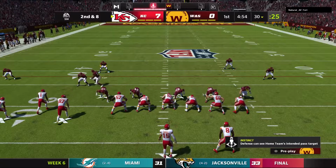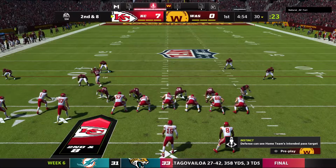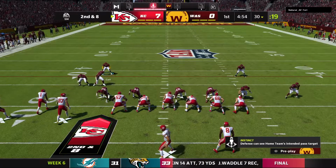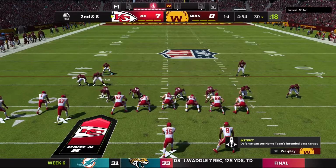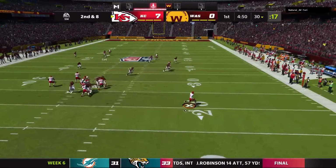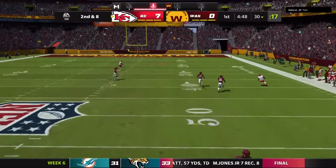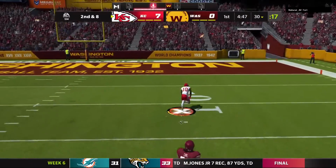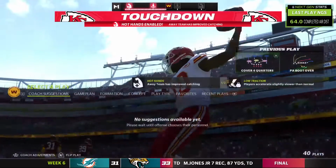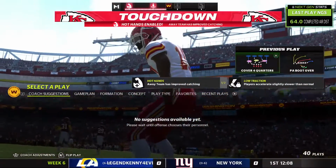The last run got a couple. Here's 2nd and 8. Now Mahomes. He'll buy some time right. And going deep for Hill. Oh, Hill, great grab. And all the way in for a Kansas City touchdown.